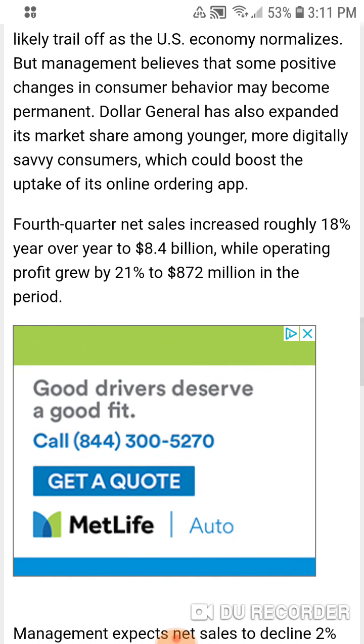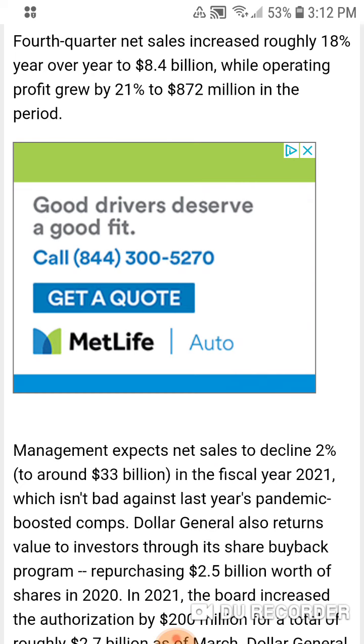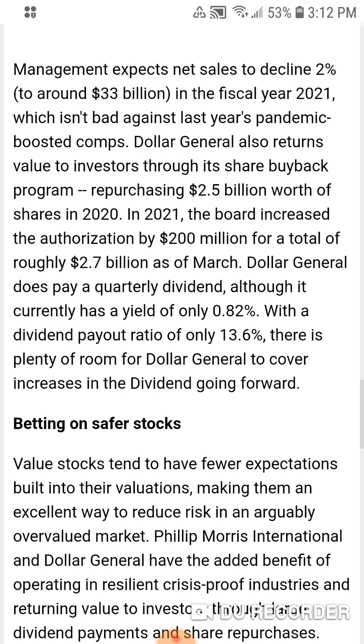Tailwind will likely trail off as the U.S. economy normalizes, but management believes that some positive changes in consumer behavior may become permanent. Dollar General has also expanded its market share among younger, more digitally savvy consumers, which could boost the uptick of its online ordering app. Fourth quarter sales increased roughly 18% year over year to $8.4 billion, while operating profit grew by 21% to $872 million in the period. Management expects to see a decline due to the boost of the pandemic.